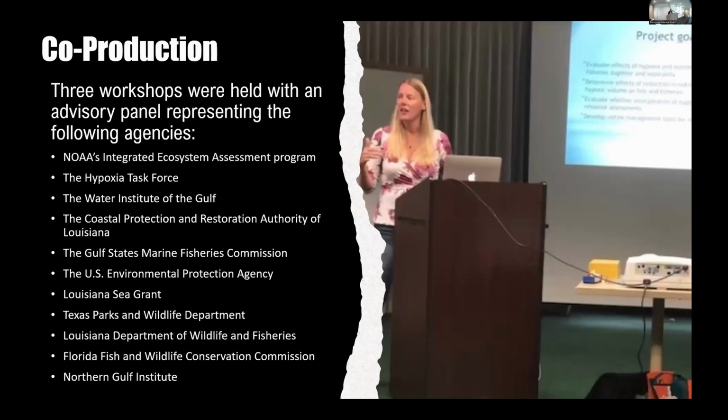So as you saw from the title, this is a co-produced model. It was a project in which we included federal and state agencies. So you see a long list here. I don't think you know any of them really. Some of you do from the United States. This is just to indicate there were a lot of relevant state and federal agencies that had representatives on an advisory board that really incorporated their thoughts into this project through workshops and a survey that we had during this project.